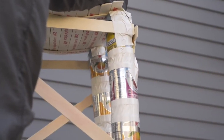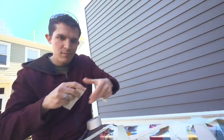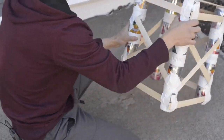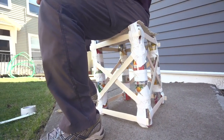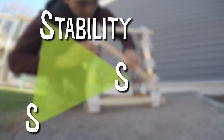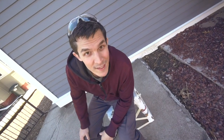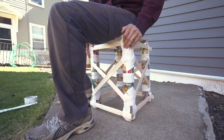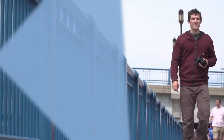If I add more triangles, the stiffness of the structure should increase a bit. Yeah, that's actually a lot more stable. These triangles in this structure are giving me those three S's. Stability, stiffness, and support. The stiffness and the stability increased thanks to adding more triangles. So now the stool can support me. Anytime I'm looking to support, stabilize, or stiffen something I'm making, I'm gonna add a triangle.